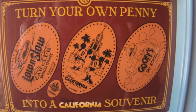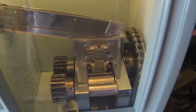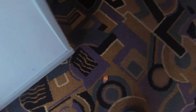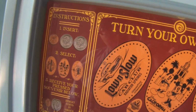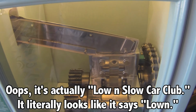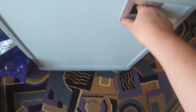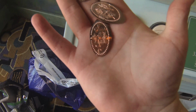Awesome. Now the next one we're gonna get is with Goofy's Sky School. Oh my goodness, it popped right out. All right, there we go. Last but not least, Lone Star Car Club. Oh, my goodness. Ow. Hot. There's the one with Mickey and Minnie. There's a Lone Star. Right below that is the Goofy's Sky School. Awesome.